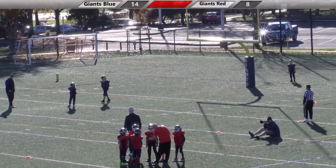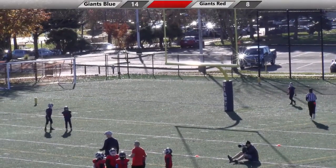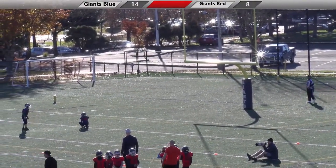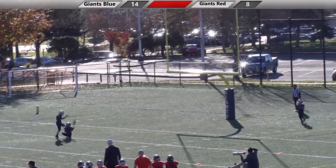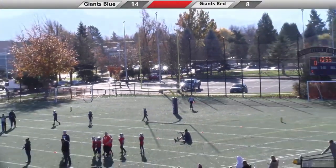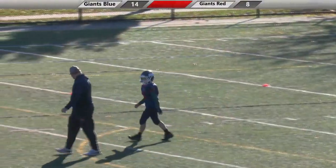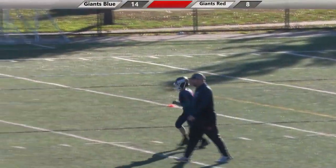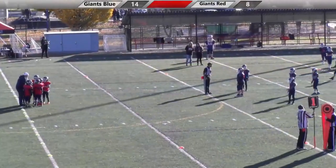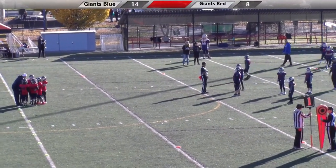There we got lining up for the kick here. Big kick. It does not quite clear the crossbar this time. Good height on it. Got a little under it. Kicked it straight up in the air. So here we go. I think it'll be a 14-8 game going on here for the Chilliwack Blue.